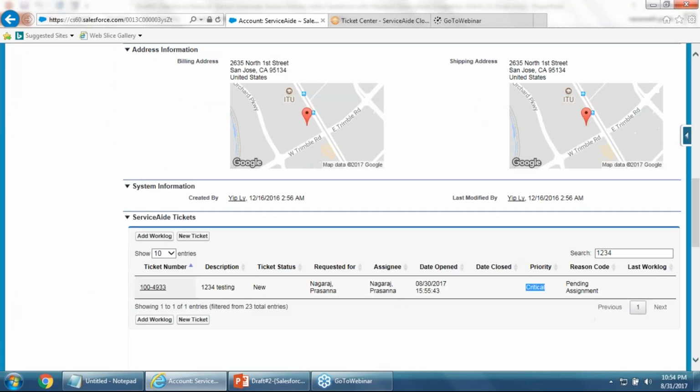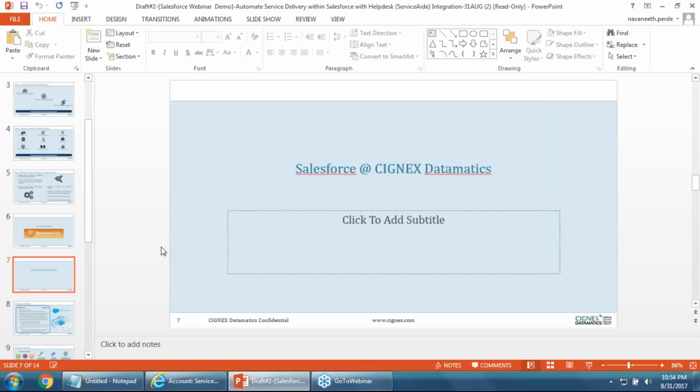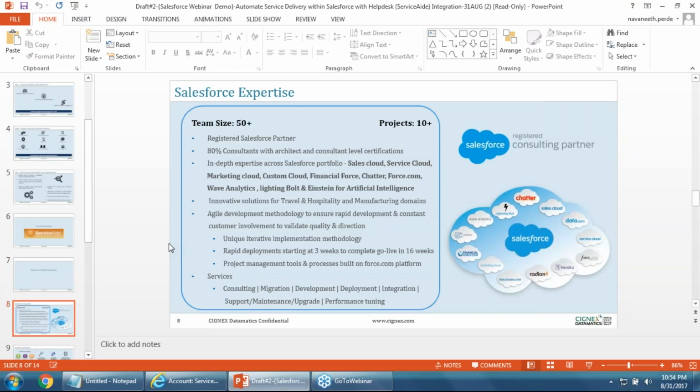Getting to the next part, the PPT, which would cover our expertise on Salesforce. We are a registered partner with Salesforce, so we get a lot of inside information on activity happening across all the Salesforce applications, on Service Cloud, Chatter, Force.com, Financial Force or Field Service. All that information is always shared with us.